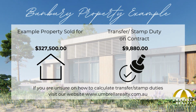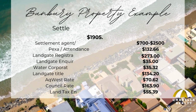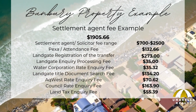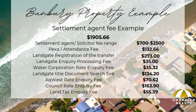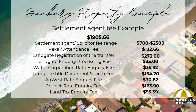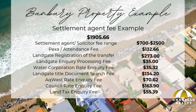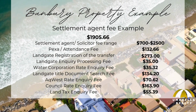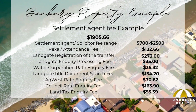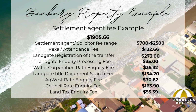The other thing to think about is your fee for your settlement agent. These can vary depending on price, but in this case it's about $1,900. Typically it usually ranges, depending on the price of the property, between $700 all the way up to $2,500. It also depends on whether you're using a settlement agent or a solicitor. Obviously solicitors and lawyers are very good at what they do. They've got degrees, so the cost for them is a lot higher.